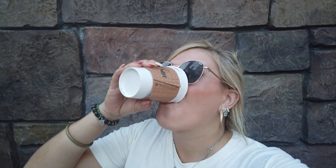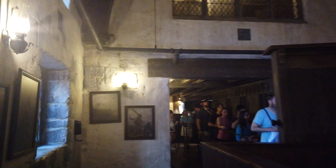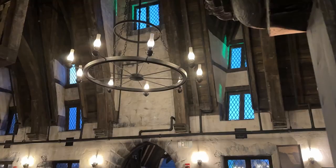More Butterbeer. The last two Butterbeers I need in this park are at Honeydukes and the Three Broomsticks. Headed into the Three Broomsticks now. I've been watching the line and it's finally gone down a decent amount. This line can be deceiving because it looks not that long outside, but there's actually a whole switchback once you get in here. Unfortunately, they don't have mobile order here right now.